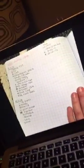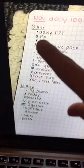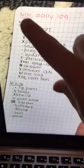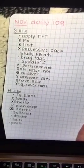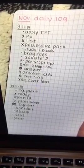These are just kind of catch up from last week. Okay, so then when we get into the nitty gritty here, the November daily log, again, you can see all of those little symbols of things I've done. The X is things that we're crossing off the list that are done. That's the way to say, yep, did that, I'm done, moving on.